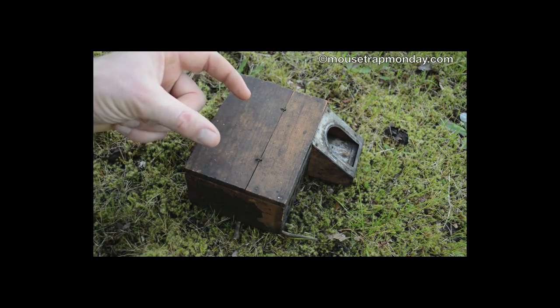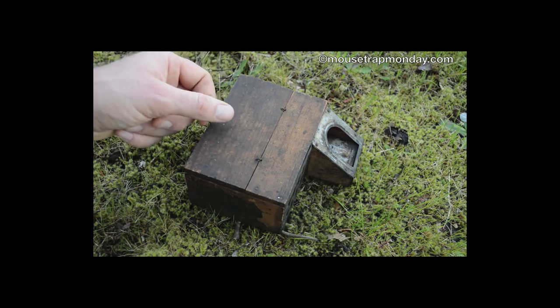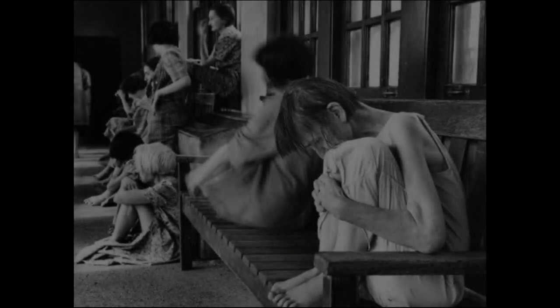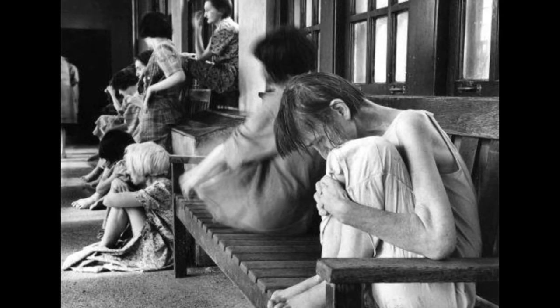The biggest flaw is that the holding compartment's so small. I don't know how many mice we have in here, but it looks like there's several crammed into the tight space. We know extremely poor conditions can be present in asylums, prisons, and hospitals, but something tells me that this is why they made them quite big.